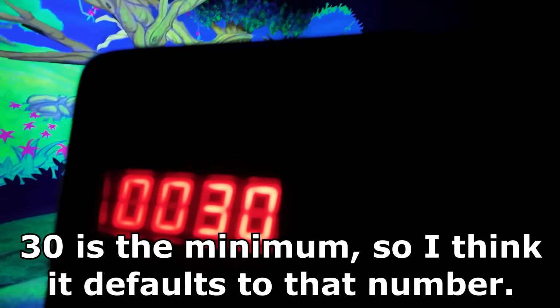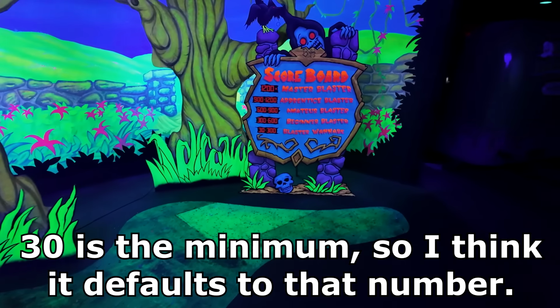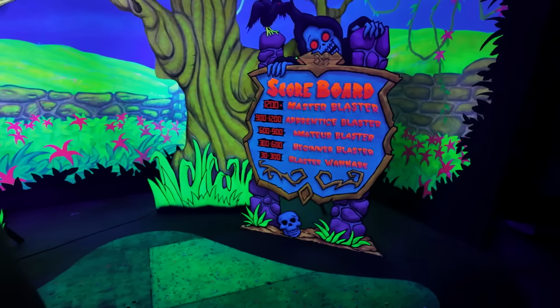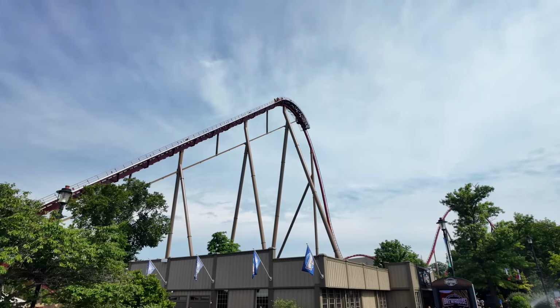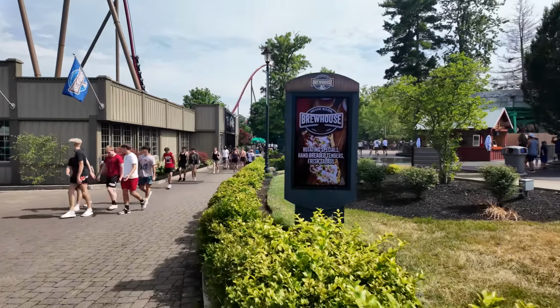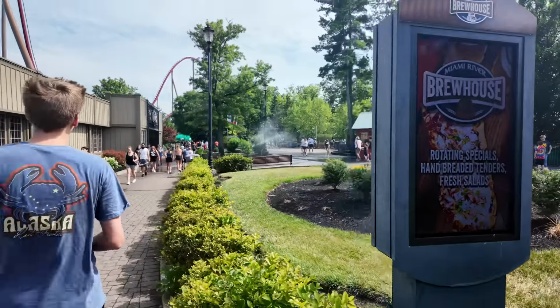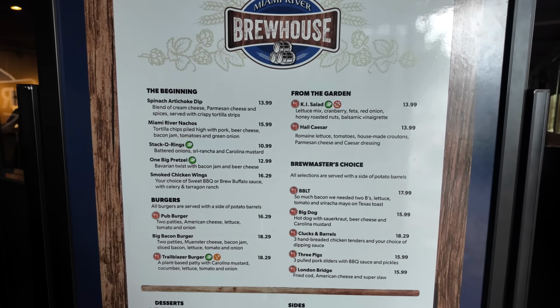Well, it says I got 30. I can guarantee you I got more than 30 for sure. And yeah, unfortunately, that is incorrect. And up there is Diamondback. We're gonna ride that in a little bit, but right now we're headed over to the Miami River Brewhouse, which is right here. All right, guys, here's a quick look at their menu.